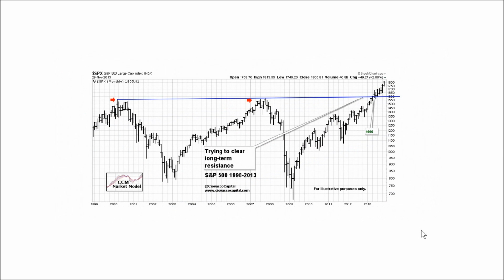This is another chart we've shown numerous times in the past. This is the S&P 500 monthly resistance in the year 2000. Resistance in the year 2007, bullish breakout here in 2013, retested and it's held. The point of showing it on a monthly closing basis, you can see here we close near the monthly high. All things being equal, that tends to lean bullish.